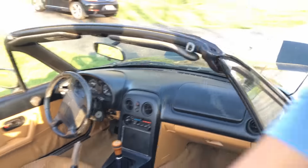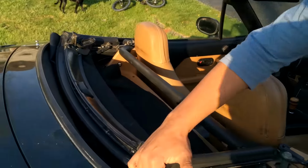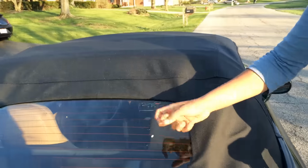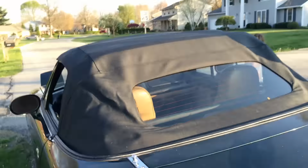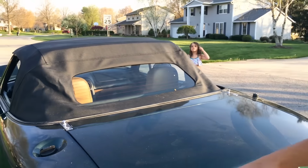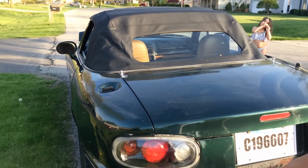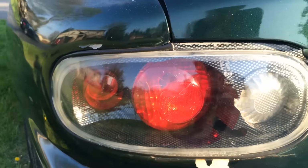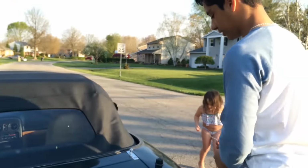Looks better. Got this new top installed. Did it myself. Pretty nice if I do say so. With the glass, not plastic. It's not latched on, so it doesn't look as good right now. And then I got these totally not ricer carbon fiber tail lamps. Yeah, I heard you put those in yourself. Yeah, bro. Totally not ricer.